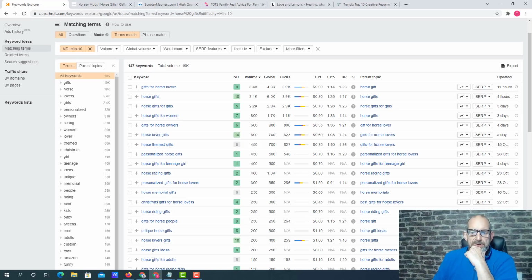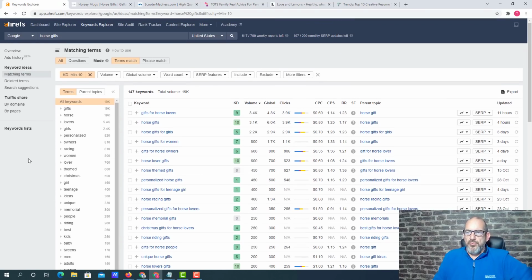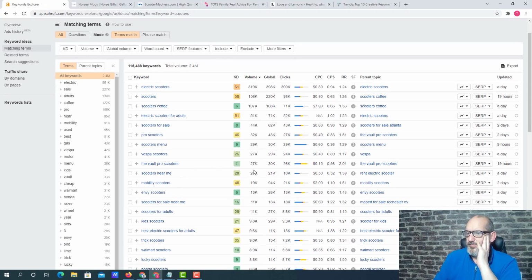So the next one we're going to look at is a site called Scooter Madness. It's all about scooters, electric bikes, go-karts and that kind of thing. If we go back over to Ahrefs and start doing a search, I'd imagine the keyword difficulty is going to be slightly higher with something like this. It's not too bad actually. Scooters for sale, scooter menu, Devote Pro scooters. So there's a lot of traffic there.